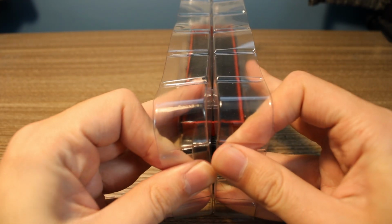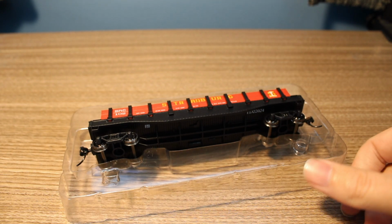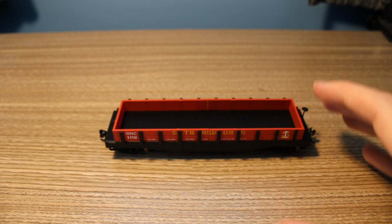I don't know exactly what it's called. I think it's called dimple packaging because it has these little dimple pieces here, on the four corners, and it keeps it nice and protected. And here we go. Now, right off the bat, this is actually on the heavier side.